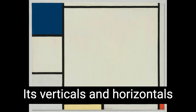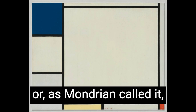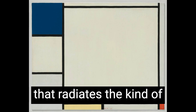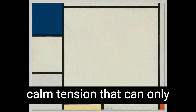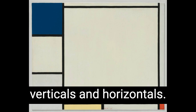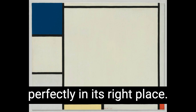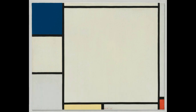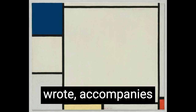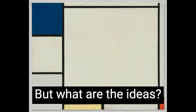Its verticals and horizontals are held in a kind of active, pulsing harmony, or, as Mondrian called it, a dynamic equilibrium that radiates the kind of calm tension that can only come from the balance of opposites, those verticals and horizontals. Everything is floating perfectly in its right place. This clarity of technique, Mondrian once wrote, accompanies the clarity of ideas. But what are the ideas?